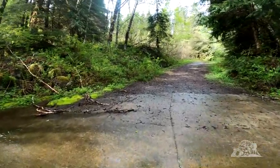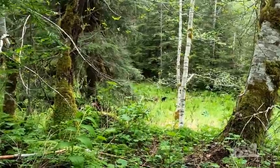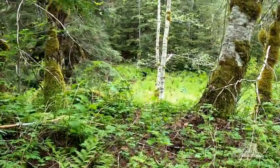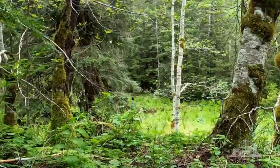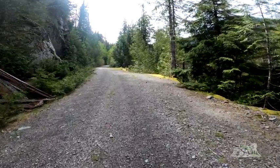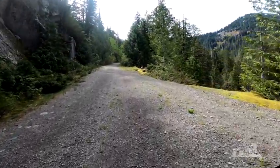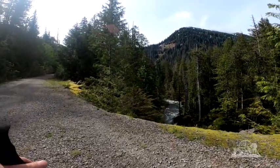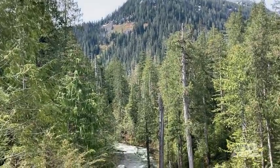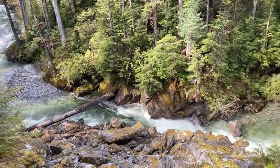Holy cow, holy cow. There's a black bear. There he goes. He's a big boy. There's that smell. Oh man, that is a piney, just an evergreen smell. Whoa. Rad.